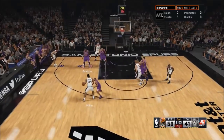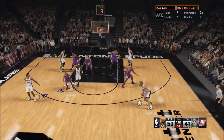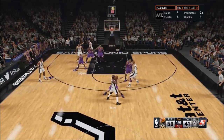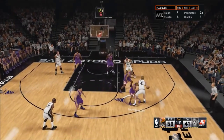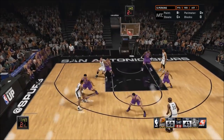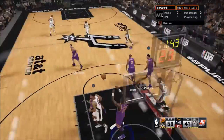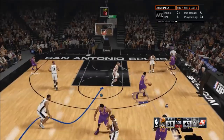The D has been all mixed up, confused, bamboozled, allowing him way too much space. Now here's Nowitzki. 10 points for him. Terry dishes to Nowitzki. Nowitzki draws the double. Just 5 on the clock. Miller, that's for 2. And Dawkins pulls it down. Dawkins has got his 8th rebound here tonight.